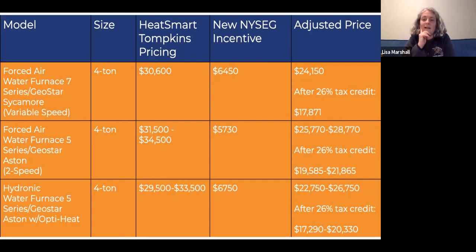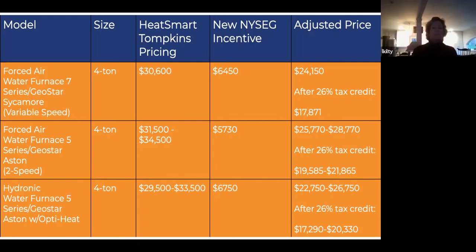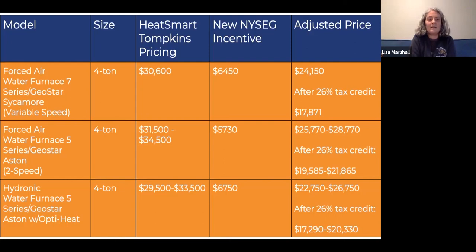And of course, that tax credit can only be used by people who are paying federal taxes. So not everybody qualifies for that. So you just want to make sure that you know that. But everybody qualifies for this new incentive from NYSEG, the utility. And you get the 26% tax credit after the NYSEG incentive is subtracted from the price, which is why it's there. So a 4-ton system is a pretty typical size for a house in this area. Some are smaller, some are bigger, but I think the installers will tell you that they install a lot of 4-ton systems. Okay.